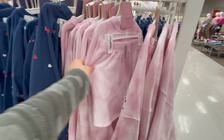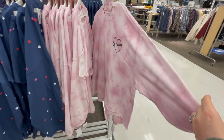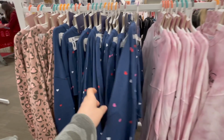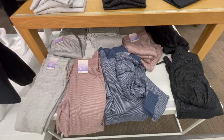Okay, these pajama sets are so cute. They come with shorts and a crew neck pullover, I would call that. So cute. I love the tie-dye. They're $25 for the set. This one's little hearts, perfect for Valentine's Day, and then they have this pink cheetah one. I feel like I shared something similar to this last time, but I can't remember exactly.